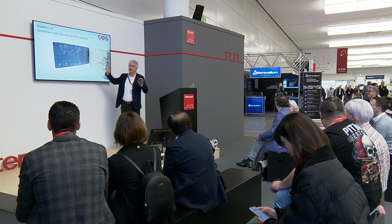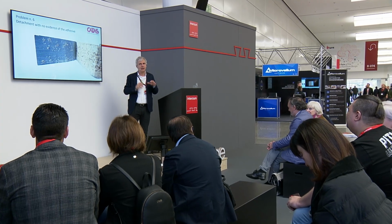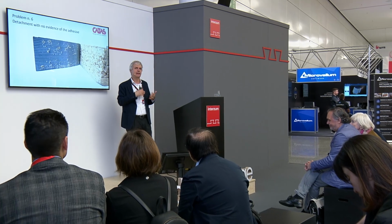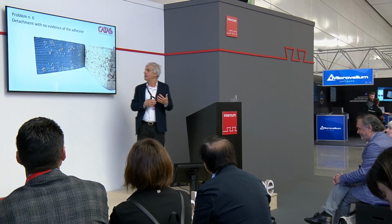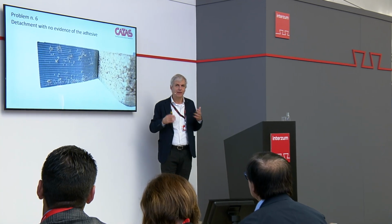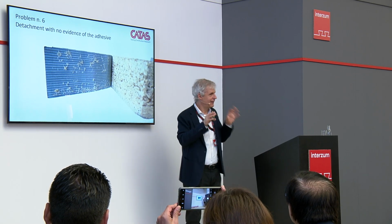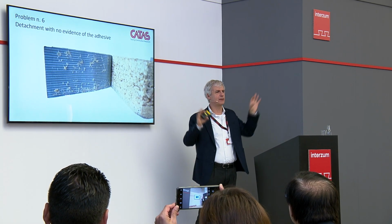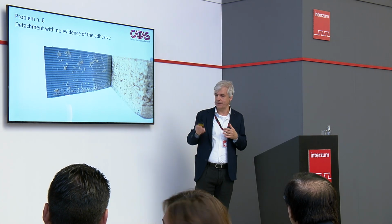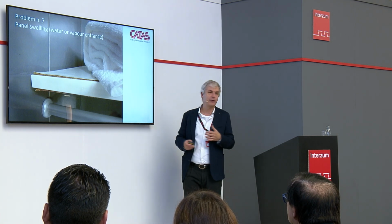But in this case, we can also consider other parameters. For example, the presence of the fillers inside the adhesive, or the amount of adhesive applied. So when we are in this situation, again, there are different parameters we have to consider in order to avoid this problem. Number 7, the panel swelling.